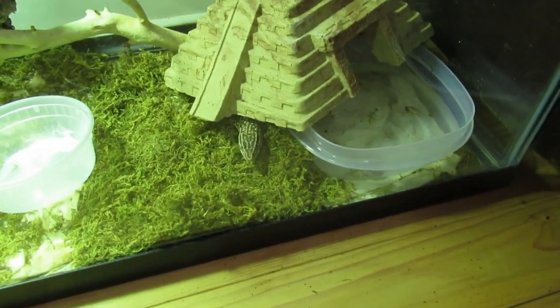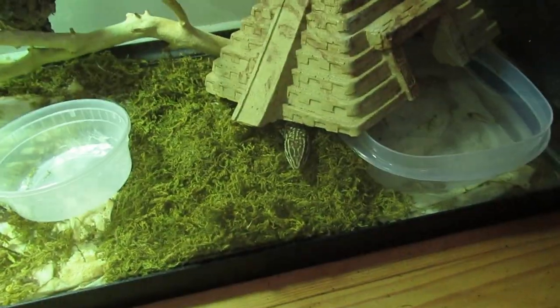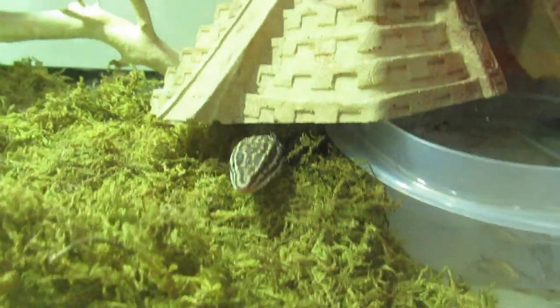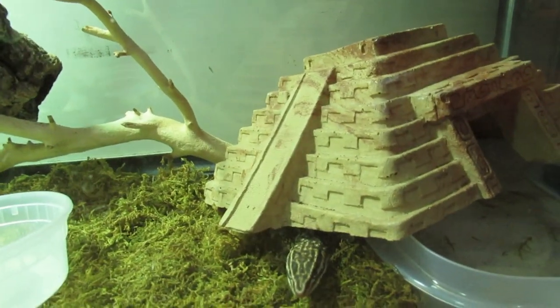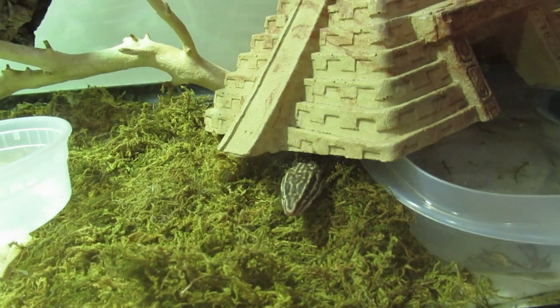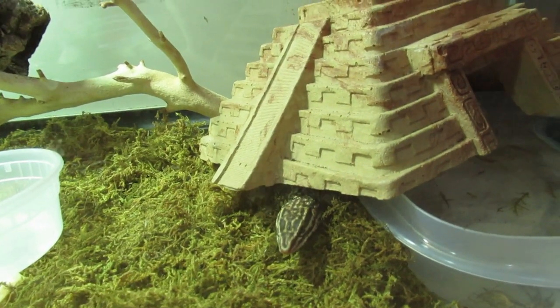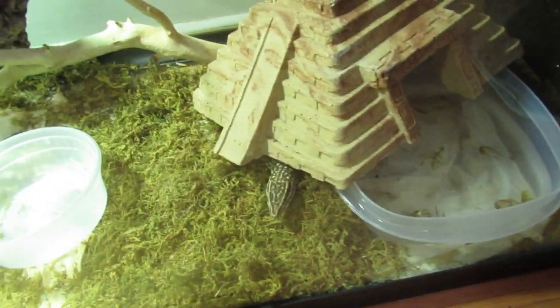And then down here, we have his buddy, Jeff. There's a reason why Jeff is in a much smaller enclosure. There's a reason why Jeff is by himself. I'm not going to get into it too much. Long and short of it is, I thought Steve was Stefania. But turns out Stefania was really a male, so you can't house two males together, and Jeff is proof of that.